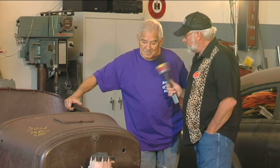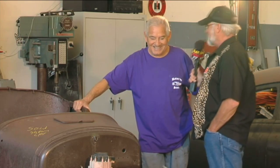$500. Yes. And the frame? Well, there's a story on the frame. I bought it for $150, but I sold the rear cross member for $120. So I have $30. That's a pretty good deal there. Well, that's part of the Rat Rod thing. That's the Rat Rod way, right?